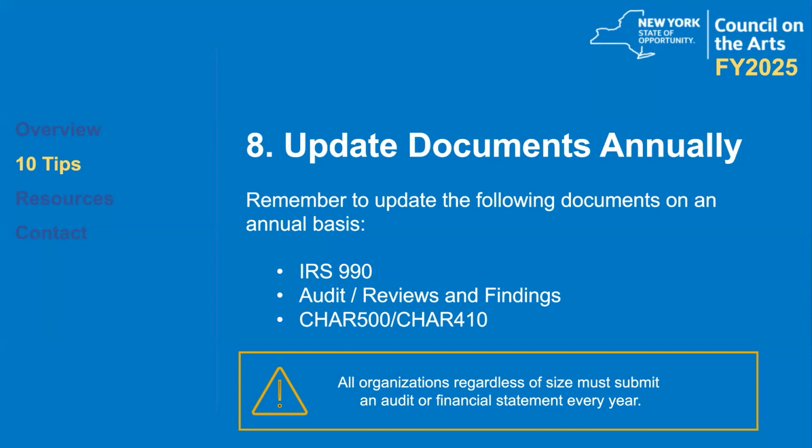One more compliance point. There's a section in the pre-qualification application called Audit Reviews and Findings section. Organizations that are too small to require a financial audit or CPA review under New York State law will need to upload a financial statement into the audit section. If your organization's revenues are below $250,000 and you do not file an audit or review, we just need you to upload a final, completed internal financial statement for your organization that shows your revenues, expenses, liabilities, and assets for the most recently completed fiscal year.